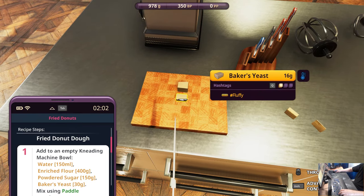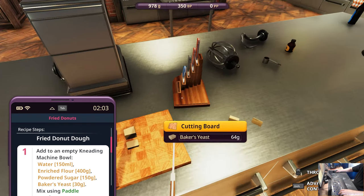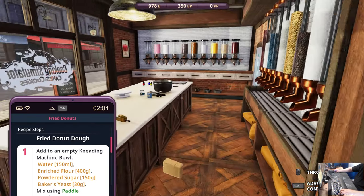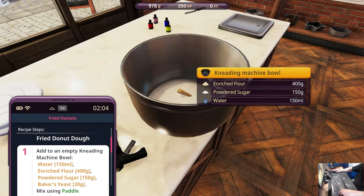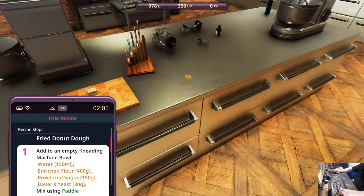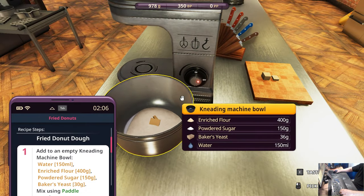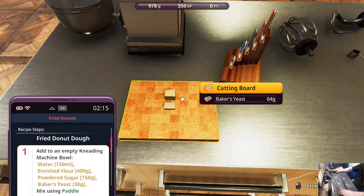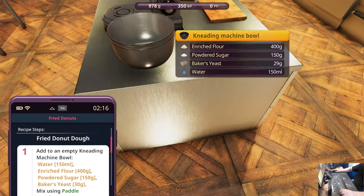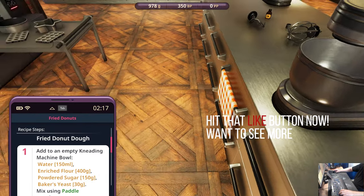How much is that? That's 16. So if I put the 16 and the 13 together, that's 29. I can't get any closer than that. I think that's the best I'm going to be able to do here. We'll chuck that in, put that down there, and grab that bit. And that's 29, 36. Pick up the right bit. And there we go. 29 grams of baker's yeast. That's very good. Well done.